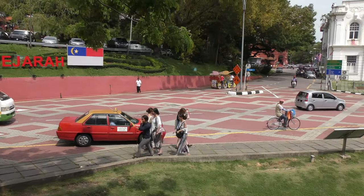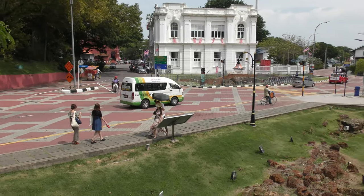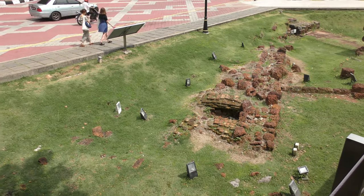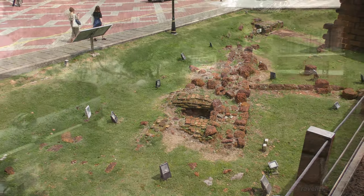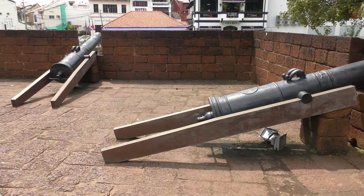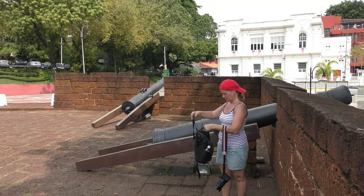Nice view from up here. And just below my feet are some even older ruins, probably also from the fort. We are in the fort area. Those are rather big cannons. You feel the heat.